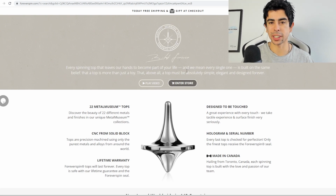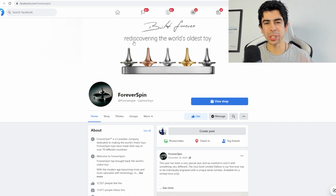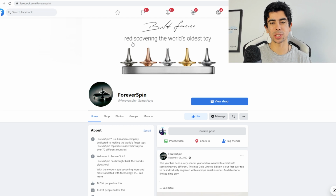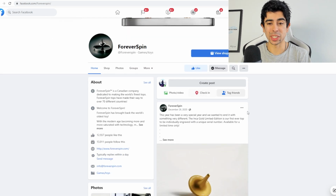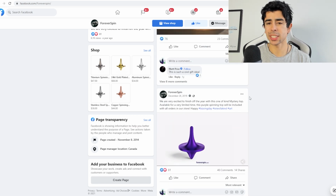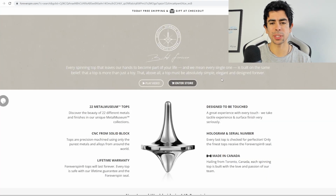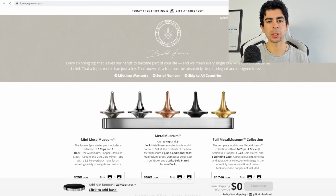So now, I think I saw it on their website, or on their Facebook, they talk about it as rediscovering the world's oldest toy. So I guess they consider this a toy, and I guess it is a toy. I didn't know that this was a thing way back in the day, and that's actually a really good angle. And as you can see, if we look at some of the comments here, people are like, oh, this is a really cool gift idea, which it is. So let's click enter store here and check out some of their stuff.